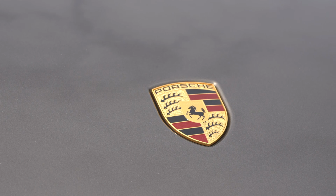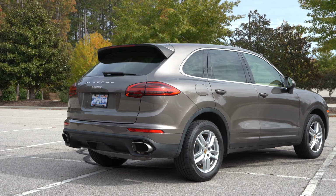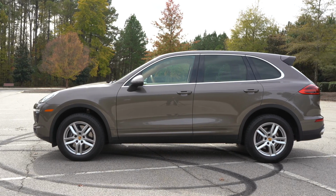And if you pick them up certified pre-owned, you can continue to own it with the warranty and still have decent equity in it because it holds its value so well. Most Porsche products do. That pretty much wraps up my review on the 2016 Porsche Cayenne.